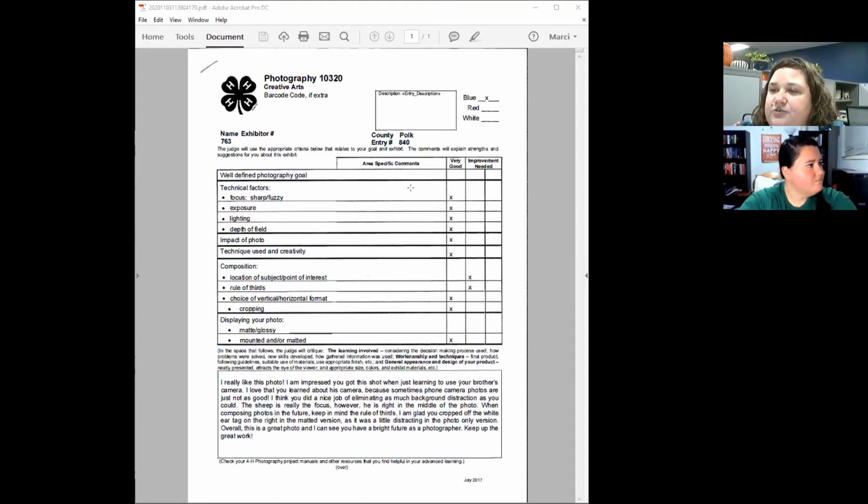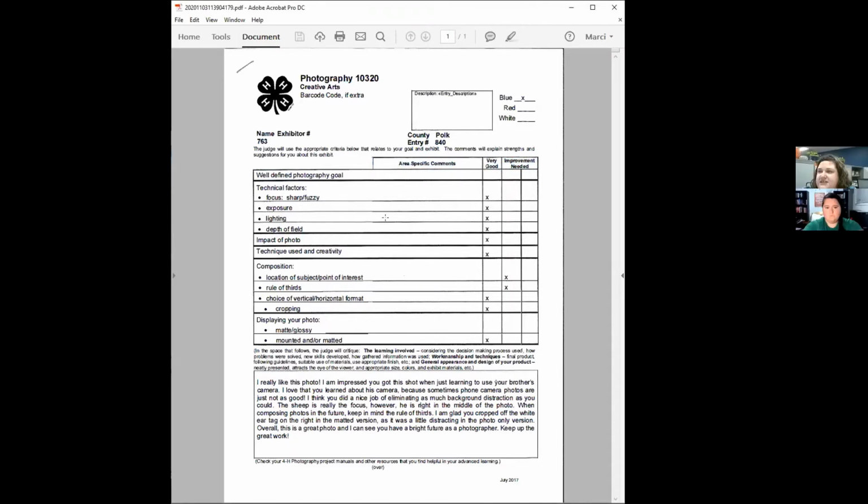So these are actual evaluations from the Iowa State Fair this year. Those exhibits that advanced on, we have their evaluations currently here in the office. We're waiting for ribbons from the state. So I had these sorted, so I was able to pull these out for us. So we are just looking here. So well-defined goal, it looks like, they didn't mark that one, but I'm guessing based on the fact that it was blue, there must have been a decent goal.